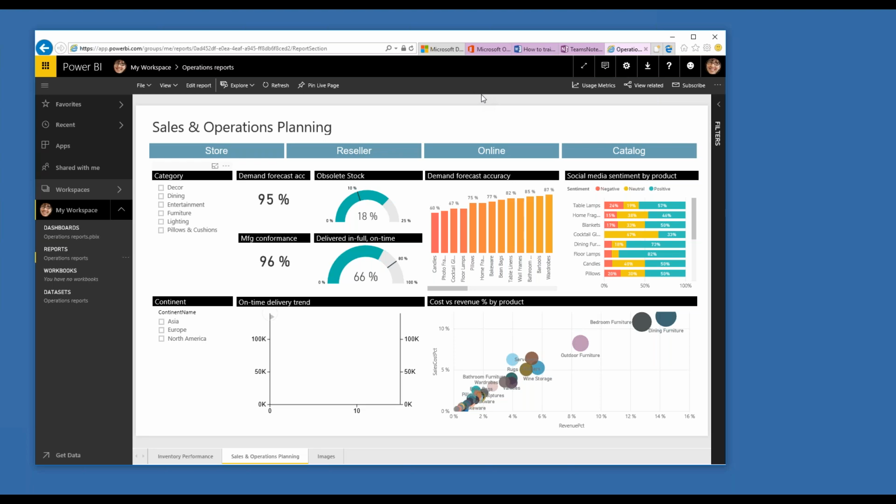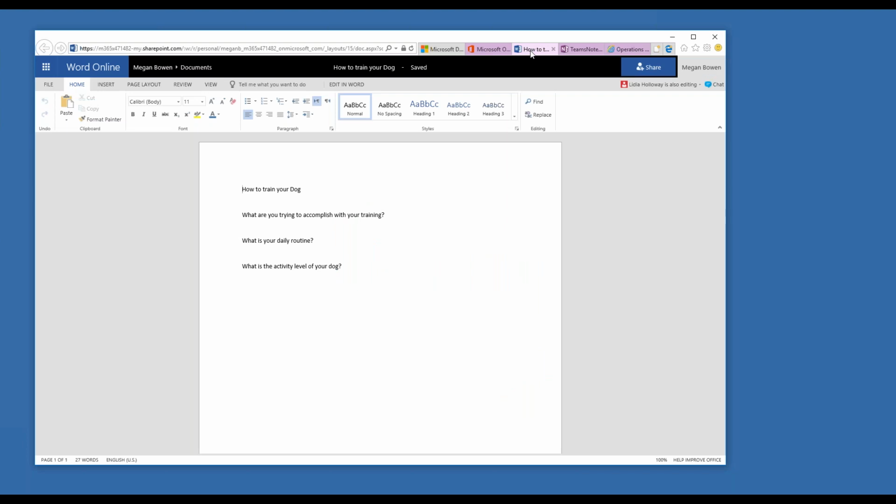Okay, a couple of little things that will help deployment and adoption of these applications. Just want to show you something, continuing on with our theme about dogs and dog training, because I'm training my puppy. We talked about last time we were doing PowerPoint and Sway. Get my words mixed up. Collaboratively working on a document.